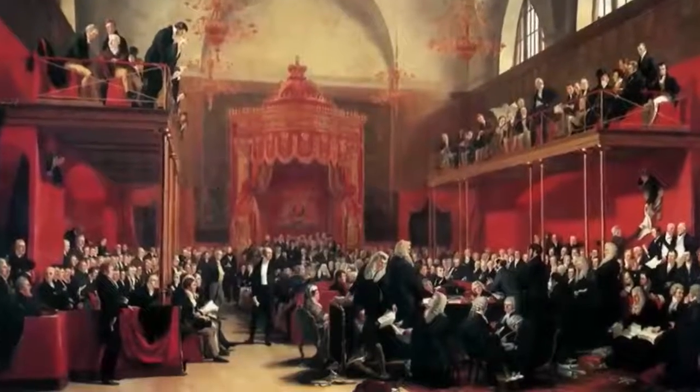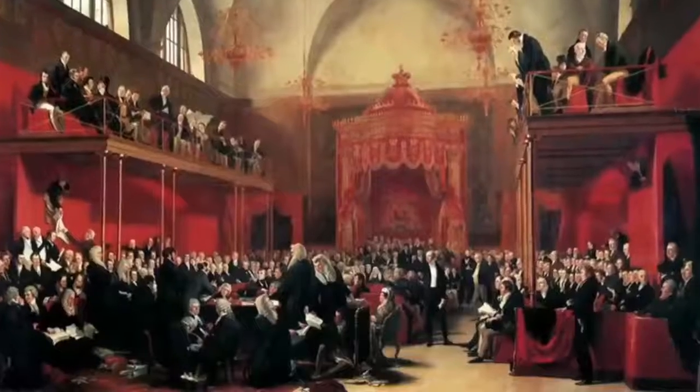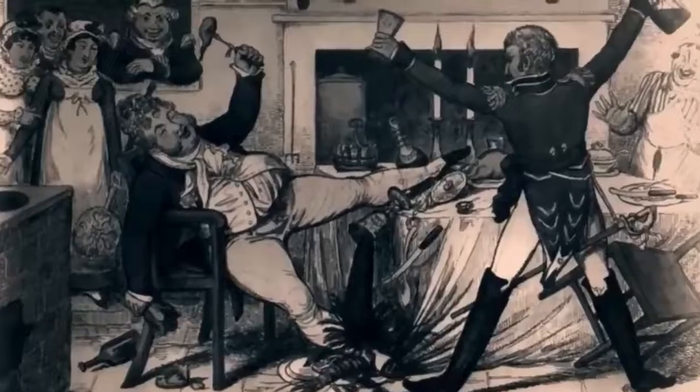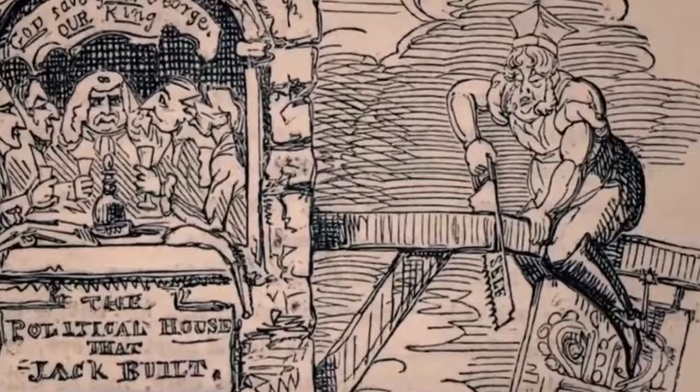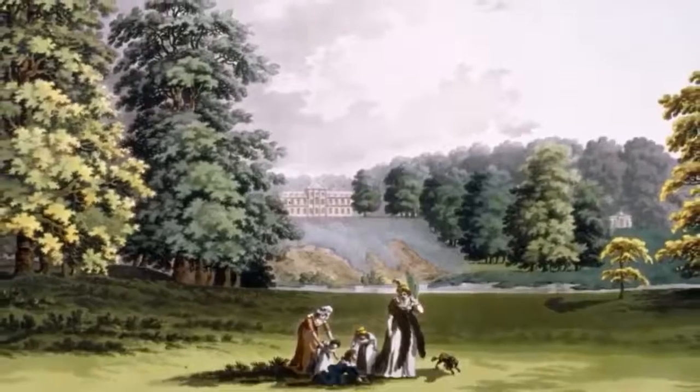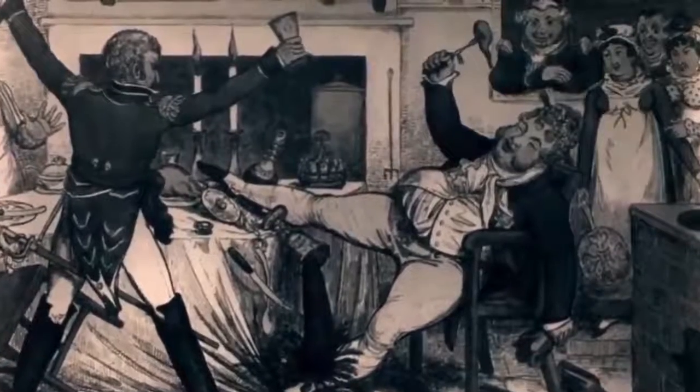Finally, the cabinet committee acquitted Caroline of adultery, but they did say they thought she'd been indiscreet in her conduct. And the country was up in arms. It really reeked of the hypocrisy of George and the royal family. After the investigation, his attitude to Caroline hardened. He abandoned her and sent her off to live at Kensington Palace so he could have fun with his mistresses.